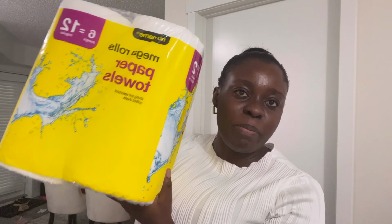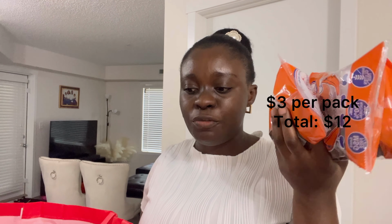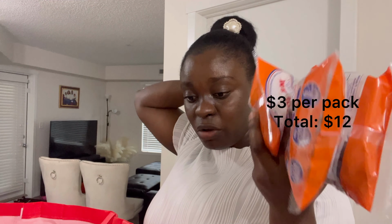Next is paper towel, right? Let's see what is here, guys. Fish, whitening fish, one pack costs $20. I bought two packs. Plantain chips cost $3 each. I bought four, so this is $12.